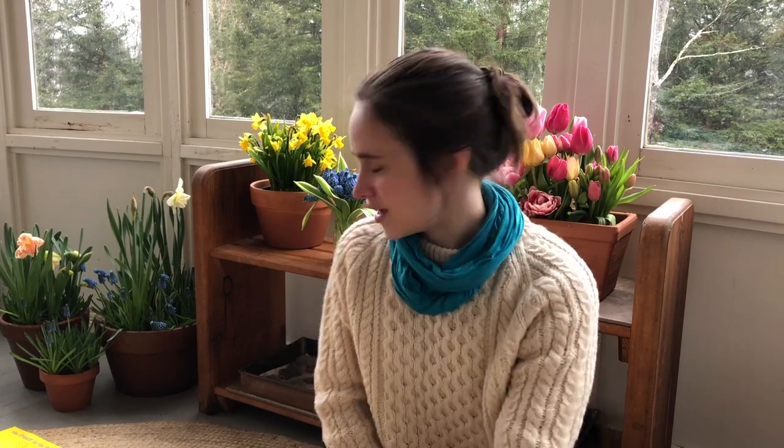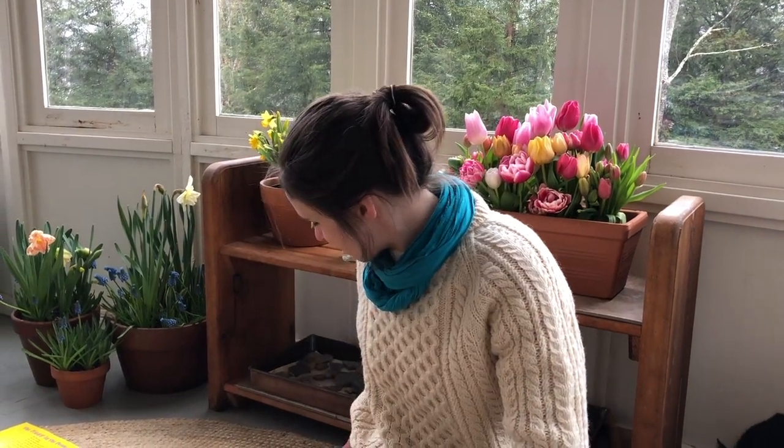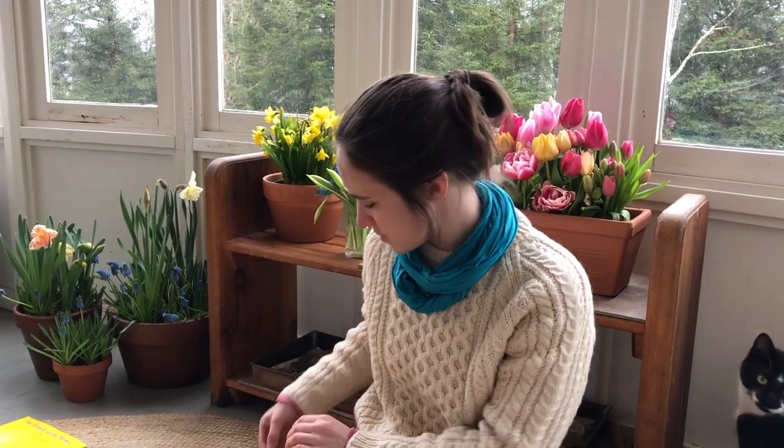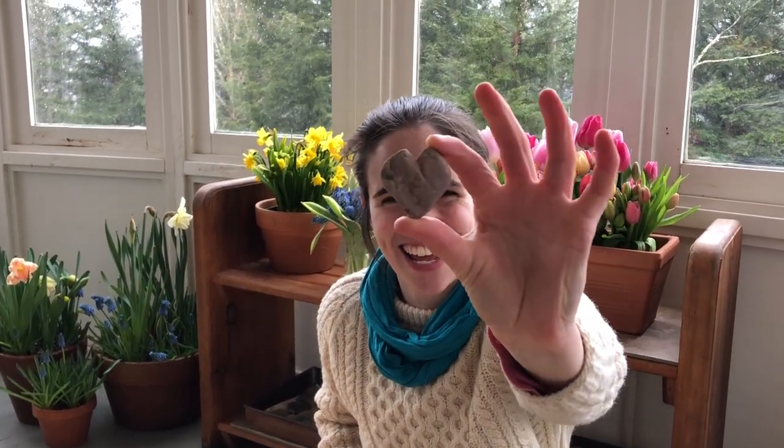All right. So, I want to tell you about what we're going to do this week at Storytime. We have something very special. Ooh, I'm sitting next to my Heart Rock collection right now. What do you think? That's a pretty good heart-shaped rock, isn't it? Do you collect any rocks like that?